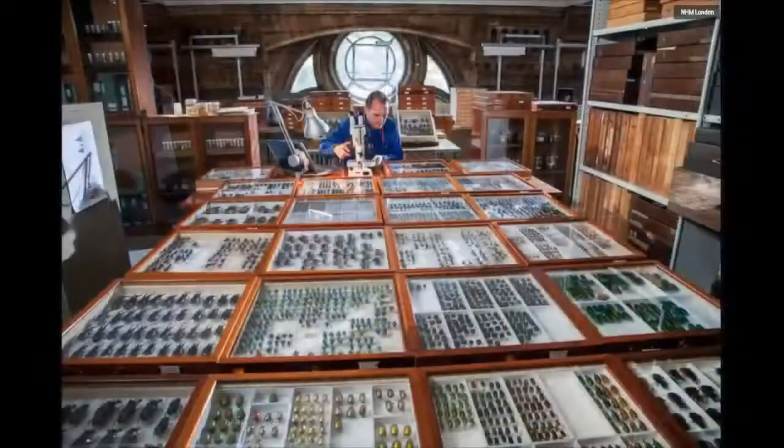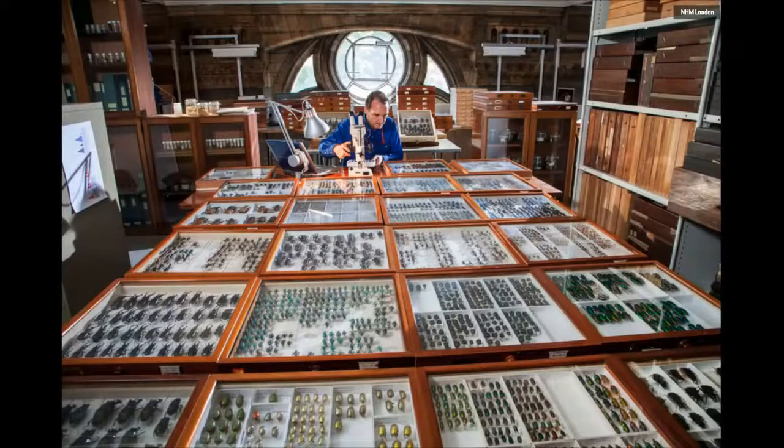So let's talk about, first of all, the collection at the museum. At last count, I think there's about 80 million different specimens, a huge number, and yet there must be in that collection so much that we still don't know about. Richard, as a curator, are we discovering new species all the time? Is this an unknown collection that we're still learning as we go along?